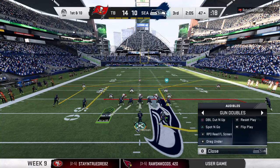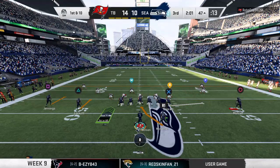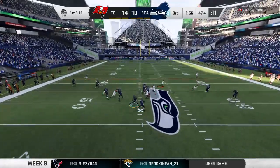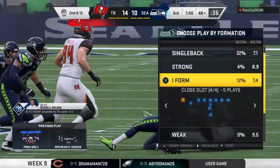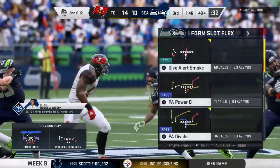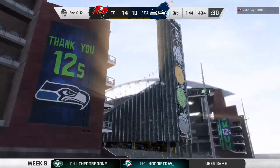54 Mike. 36 power. A first carry for the converted wideout, J.D. McKissick. And he is going to be stopped cold behind the line of scrimmage. It'll wind up being a loss of 2. And that'll make it 2nd and 12 at the 48-yard line.